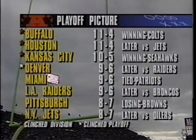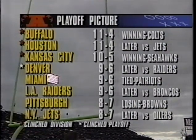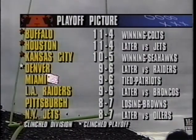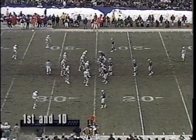Nearing home field advantage yet again in the AFC playoffs, they have extended their lead over the Colts at Indianapolis to 13-3 a minute ago on a 49-yard field goal by Steve Christie. Houston goes later tonight, an important game for Miami. If the Dolphins should not win this, they definitely need the Jets to lose tonight at Houston. Kansas City winning handily over the Seahawks. Denver goes later against the Raiders at the Coliseum in Los Angeles. Browns currently beating the Steelers 9-3.